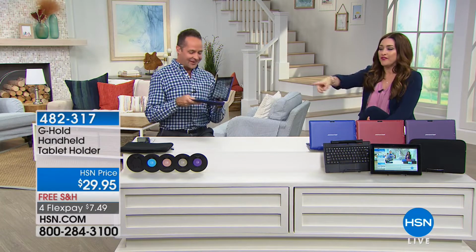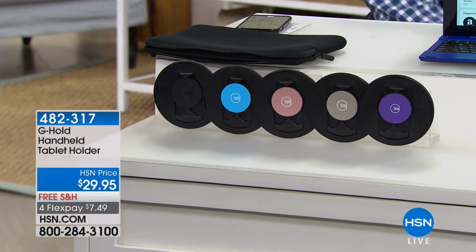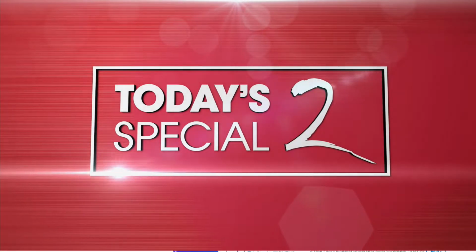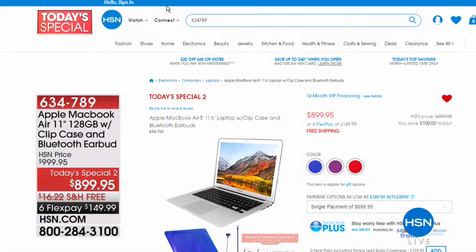Exactly. I like that. We have all of the colors to choose from to match back to your tablet. Add that to your order for $7.49 and free shipping. That's wonderful that it's on free shipping as well. So nice, yeah. 482317 is your item number for the G-Hold, and you are all set with your new tablet upgrade. Now, we have all of the electronics that you need this weekend at great Labor Day prices, so make sure you log on to hsn.com and check it all out.